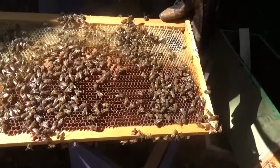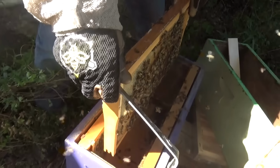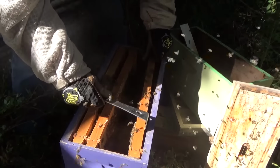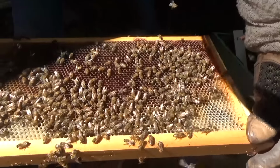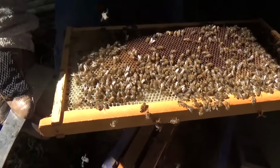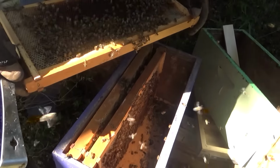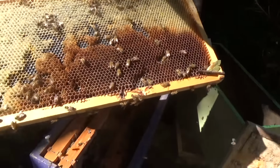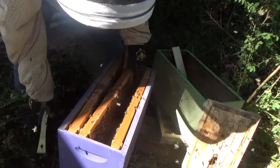But that is so awesome to see this hive that lost everything, and they're fighting back. It's just awesome. All right, is she gonna be on this one, Charlie? Well, last one. No, she's gonna be on that frame with the brood. She ain't on this one either. Maybe she's in the bottom of the box. There's not too many bees down there. Let's pull it out one more time. She's got to be on that frame. We're just not seeing her.